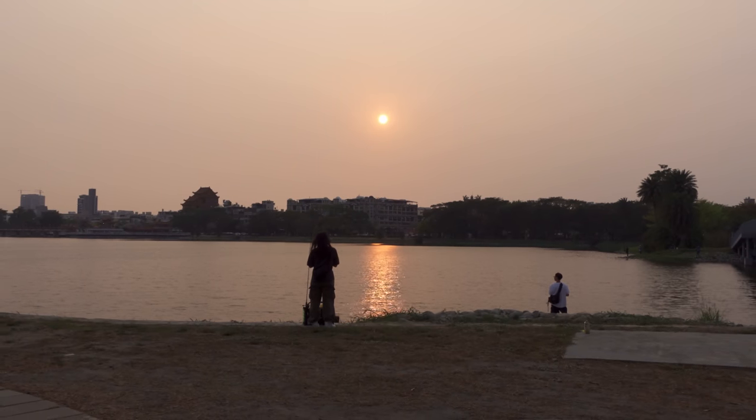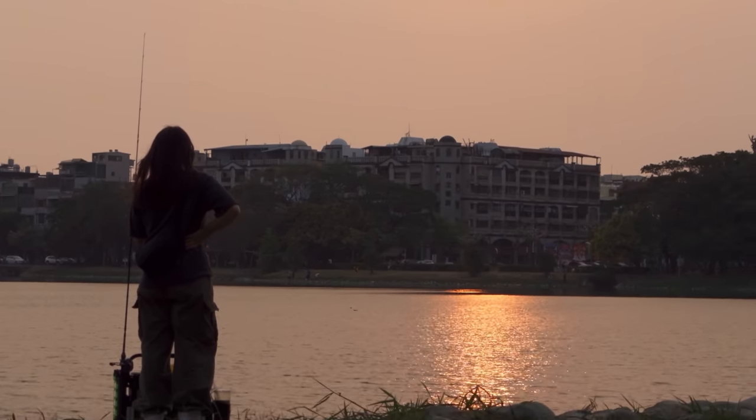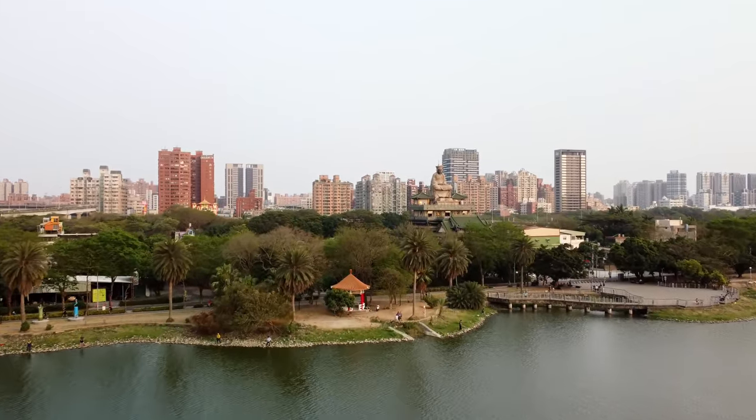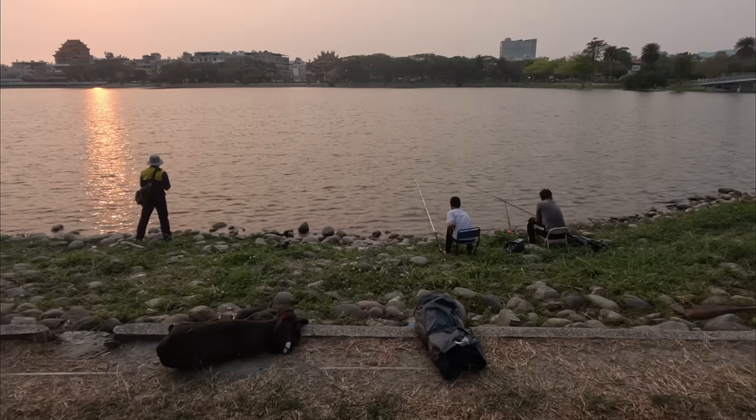As you can probably tell from the light, it's getting pretty late in the day. But we have finally made it to the east side of the lake. It took us literally all afternoon to walk the west side. Not because of the distance, but because there are so many cool things to see.